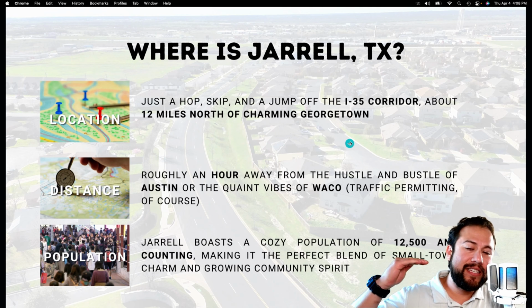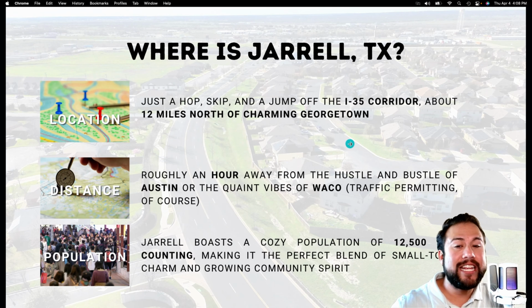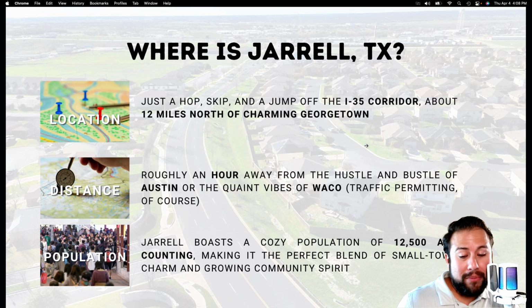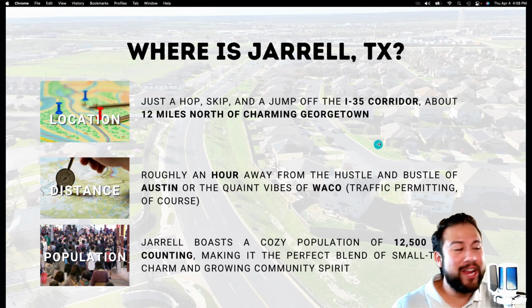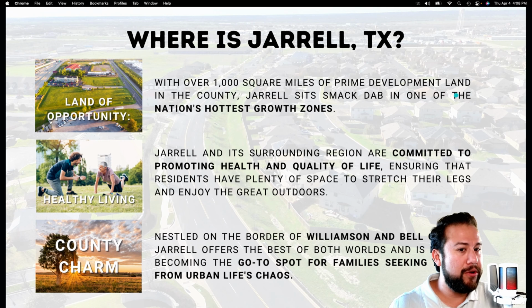But it is centrally located, and because it's located off I-35, you'll see just how convenient it is to have a major highway like that. So population-wise, we're looking at 12,500 and counting. So small town vibes for sure, making it the perfect blend of small town charm and growing community spirit. So land of opportunity, here we go.